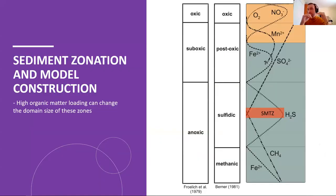I'll quickly run through how I've chosen to construct my model. On the right is a cartoon that I'm sure a lot of you are familiar with, the classic vertical zonation of the benthos. Now, when you get high organic matter loading to the sediment, this can change the domain size of these zones and can push post-oxic and oxic zones, either eliminate them or push them so close to the surface that they're just relatively inconsequential layers.